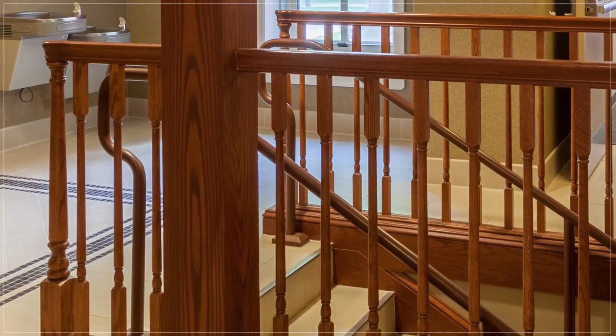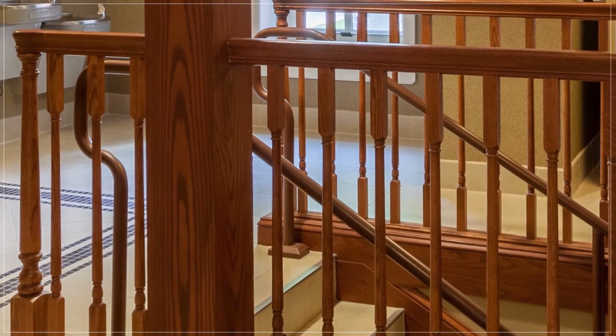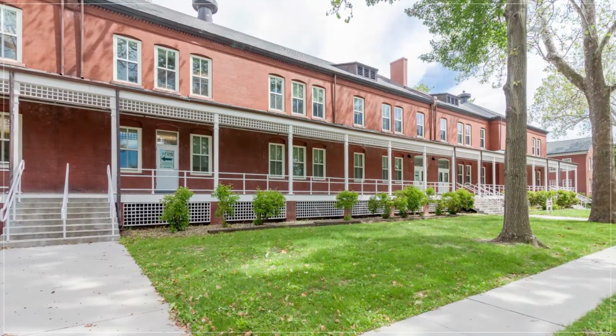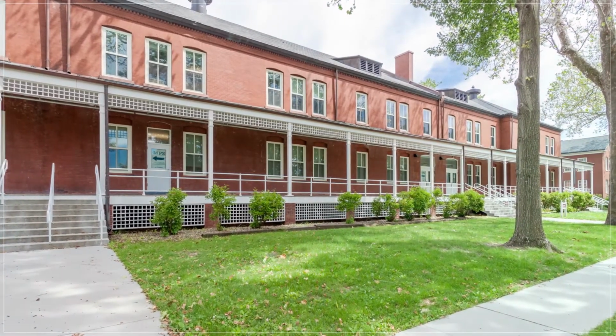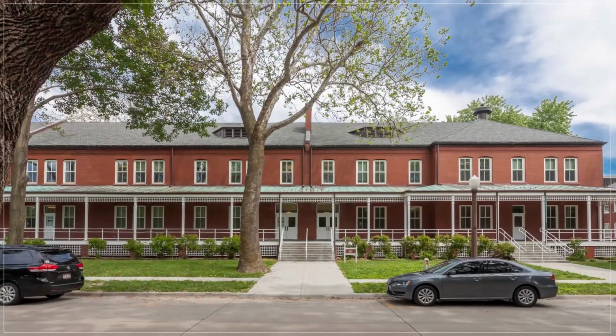Detailing of stair railing, window and door casings, and wooden front porch lattices is compatible with the original style. The new windows comply with anti-terrorism, force protection, and state historic preservation office requirements, while remaining similar in design to the original double-hung windows with divided lights.